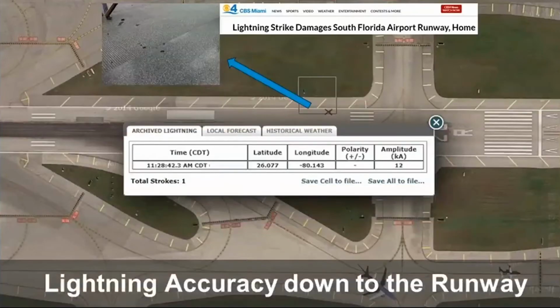And one of the great things about this tool is the accuracy of some of the data sets. This is an example from a couple years ago down in Fort Lauderdale. The lightning actually struck the runway, and this shows the accuracy within Weather Sentry of the actual lightning strike. It plotted the strike right on the runway, and you can see the picture there in the upper part of the screen, which damaged the runway itself. So that gives you an idea of how hyper local this system really is when it comes to the alerting capabilities.